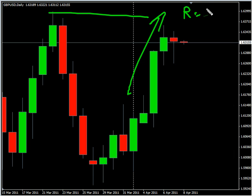Look for this pair to potentially go up to 163.75 and hit resistance, possibly moving down and hitting support around 162.50.